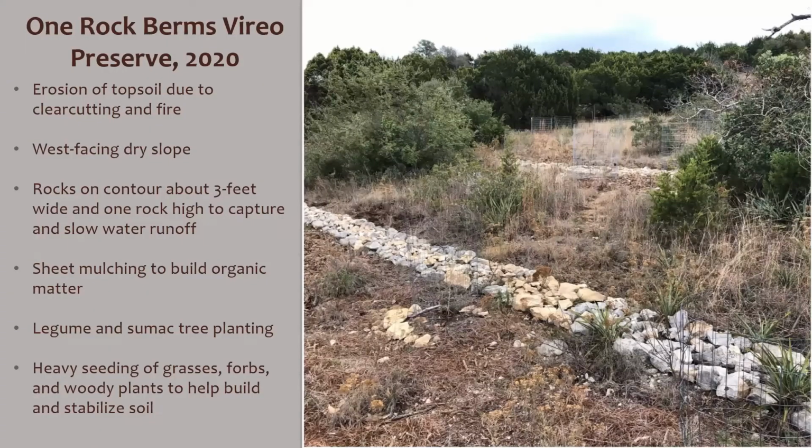And so we also use other things than berms and swales. We use rock berms, and we put these on contour. We have a lot of erosion due to clear cutting and fire. On this particular site, there was a fire in '61 that took out all the vegetation, and then all the topsoil kept washing away. So we're trying to capture in this slope now any of that topsoil and seed and stuff that's still being washed down. It's a west-facing dry slope, so it's brutal there in August. So to plant something there, it has to be pretty hardy until we can get some shade and ground cover there. These rocks are on contour.